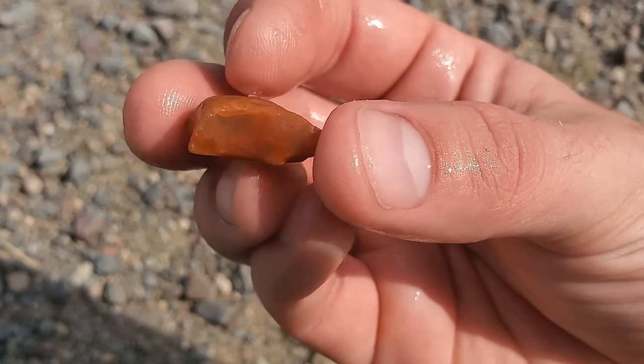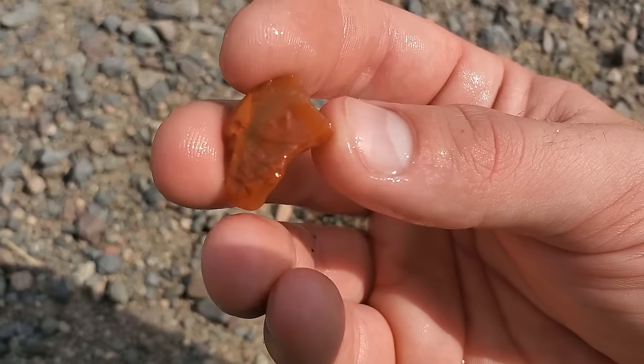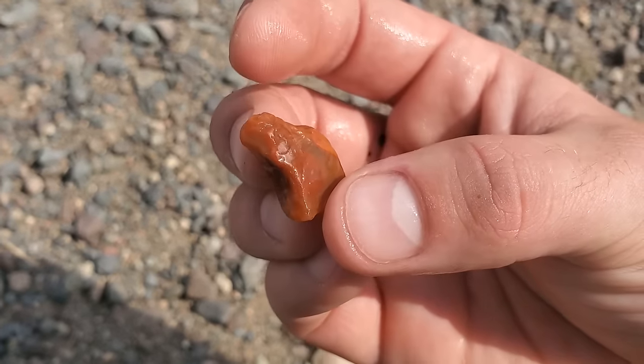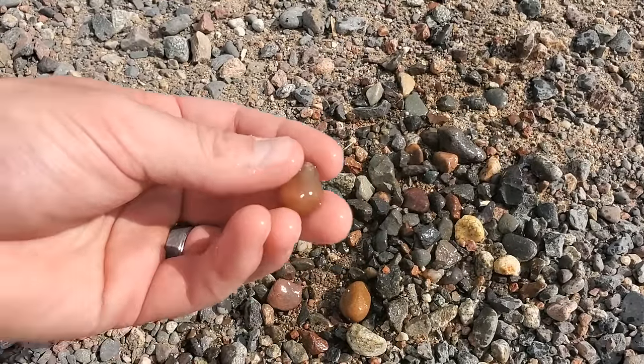It's got some light banding in there. Oh, that side's got really cool banding. Probably hard to tell with the glare, but really beautiful carnelian banded agate. Really sweet. It's like right there, we got ourselves a nodule. Yeah, just a pure nodule.